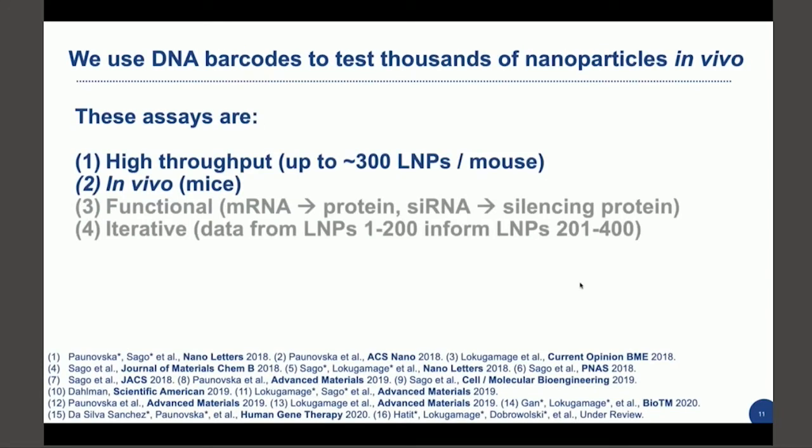So I'm going to give three case studies that support the idea that you find what you look for when it comes to RNA delivery. And the first one is in vitro delivery versus in vivo delivery. So my lab has been pushing this idea of very high throughput in vivo delivery assays for several years now. We published, I think, relatively extensively on this. And these assays are characterized by a few different traits. So one, they're very high throughput.